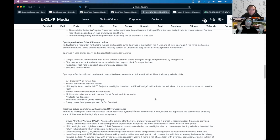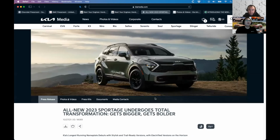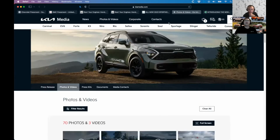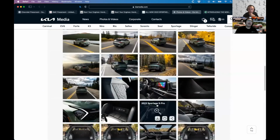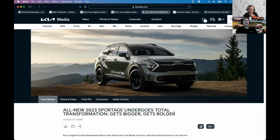I do like what they've done with the interior. There's nothing that comes close to this interior, including the Tucson. I think this interior is so much nicer than in a Tucson, but the styling exterior-wise is just so wild. I don't think it's bad necessarily, especially in this X Pro trim.